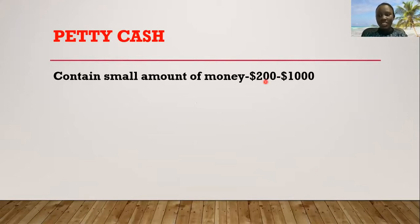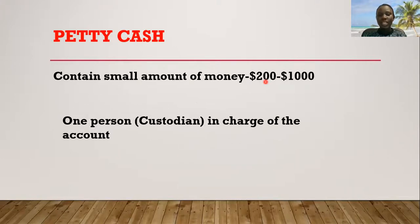So how does it work? Sometimes a company has a person that is appointed to take care of this account, and that person is called the custodian. The company will write a check and give it to the custodian, and then the custodian will go to the bank and cash that check out from the company's account.